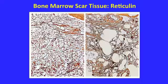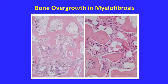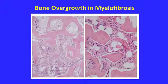And just to show this final slide, I mentioned the bone overgrowth that can occur, the osteo is bone, the osteosclerosis that can occur. And these two images show two things. Firstly is these fine strands of spongy or trabecular bone are vastly thickened. They're wider than I showed you in the normal bone marrow. And you can see that in both the lower magnification image on the left and the higher one on the right. And then as a consequence of that, there is less space, this intertrabecular space, the space between this trabecular bone where the bone marrow production, the blood production is occurring.